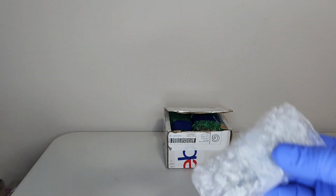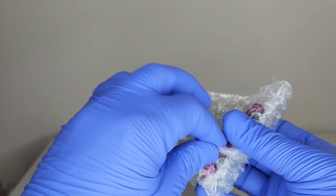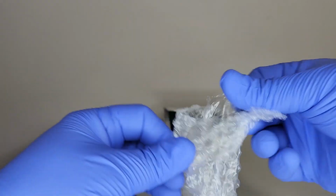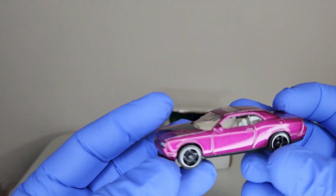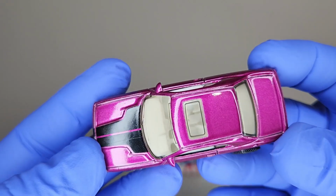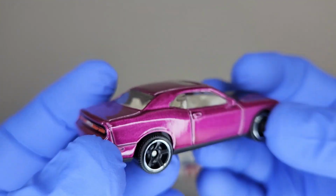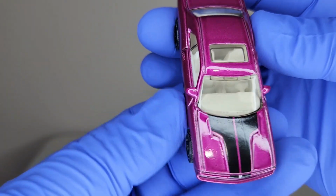Here is another recent grab. I bet you have a feeling, like I have a feeling. What could it be? It's a Dodge Challenger. Matchbox Monday. Everyday Matchbox. This is Plum Crazy. I'm about 99% positive. Beautiful color. Not going to lie, I ordered this one before I could find my own personal hoard of these, because I grabbed a few of them. I've got at least four or five of these. It's just, the color is so beautiful.